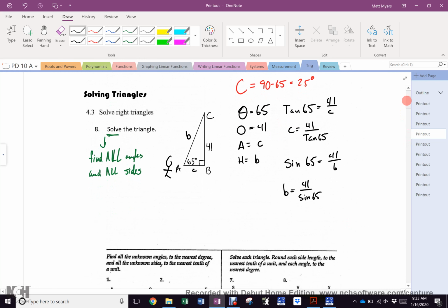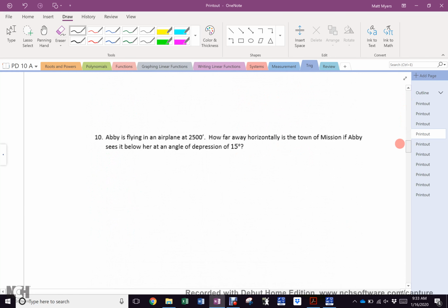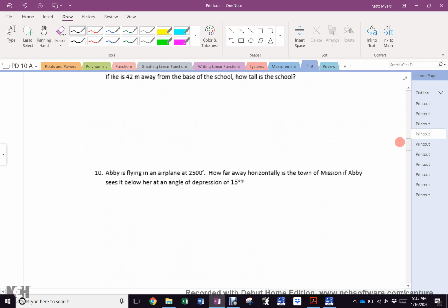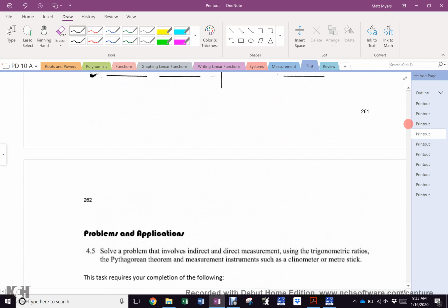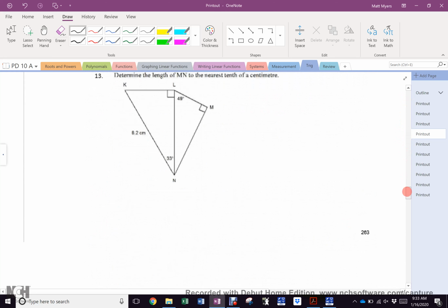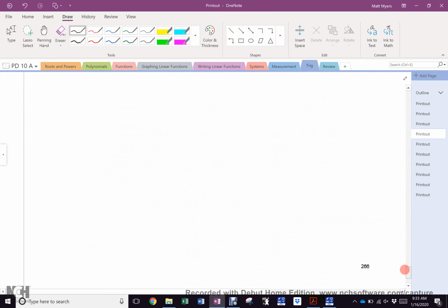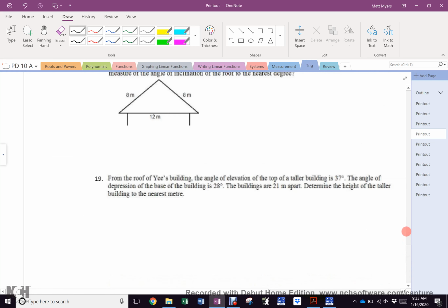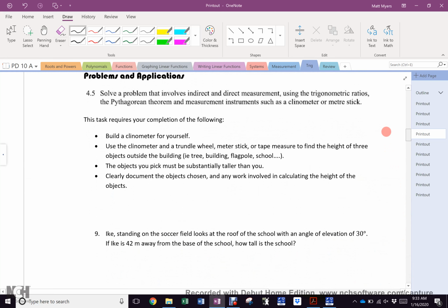Everybody cool? Yeah? Okay. We're not going to do that. Number 9 on page 262. I think it's 262 for you guys. 262 through 266 is what I want to see for Monday. This thing at the top, don't worry about it.